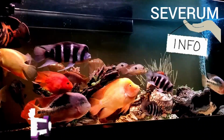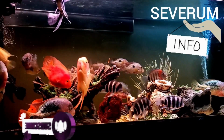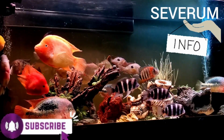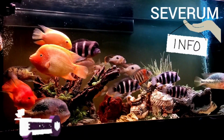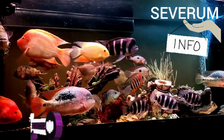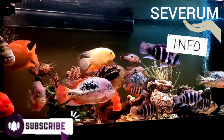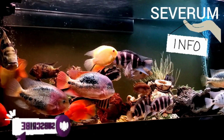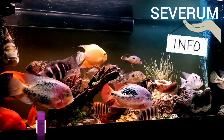One thing I'll tell you though, do not put the Severums in a planted aquarium. They will decimate all your plants. They love eating plant matter. And trust me, I tried it. I tried every single different type of plant, and the Severum ate them. Even pothos, the Severum ate. Even anubias, that they say most fish and cichlids don't eat, the Severum eats. Severum eat plants. They love plants.